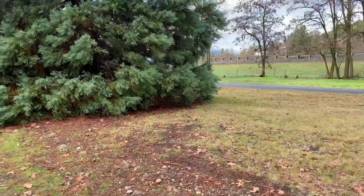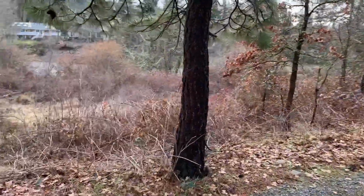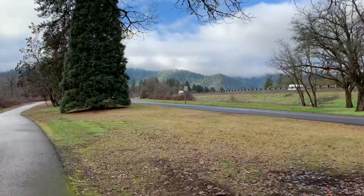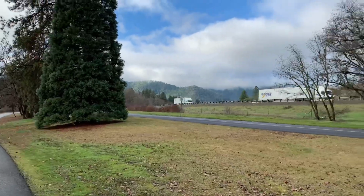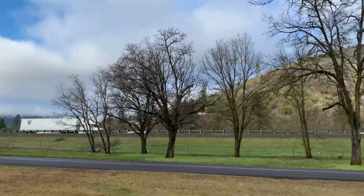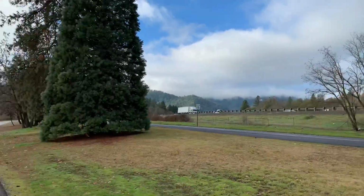Be careful, kitty. So it is right next to I-5. It's not going to be super peaceful, but there are cell phone towers right up there. I think they're Verizon, and it's definitely easy access. So if you've got a big rig, you can definitely get in here. Even though it's right next to the freeway, it sure is pretty.